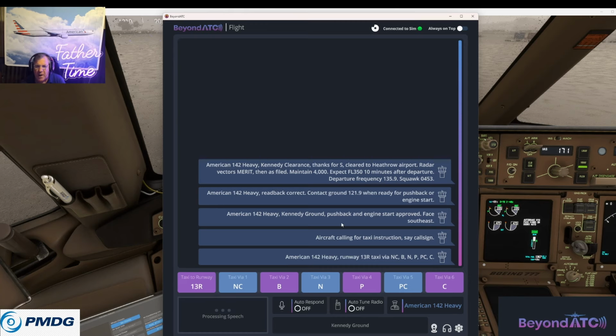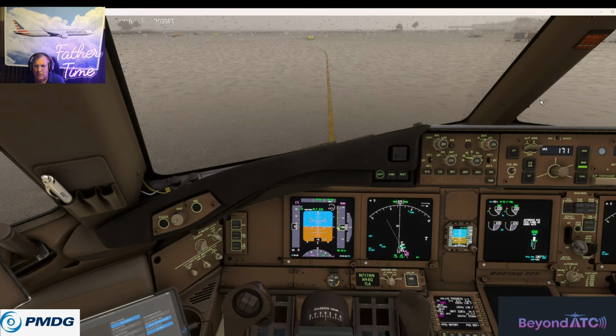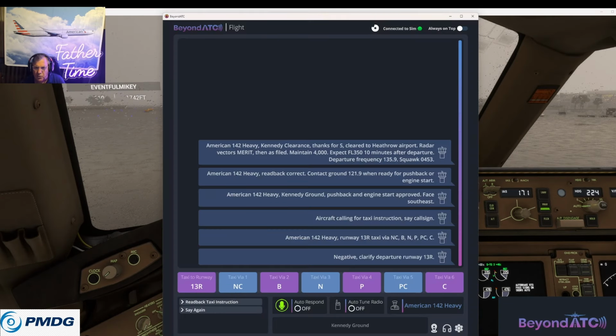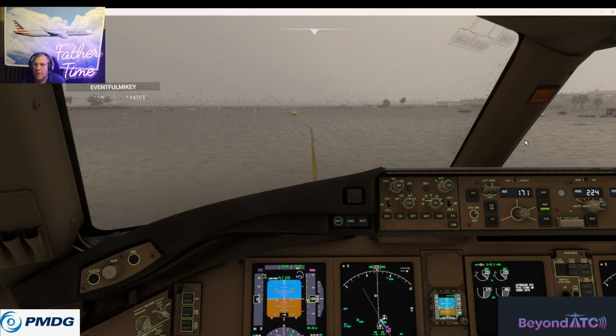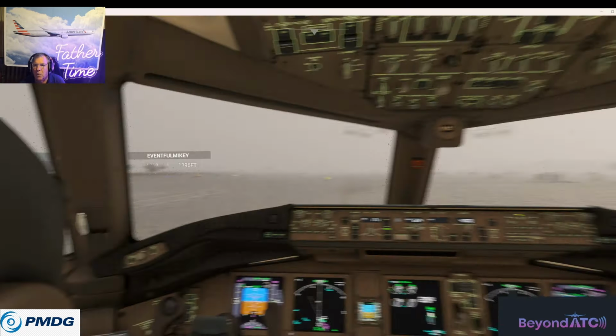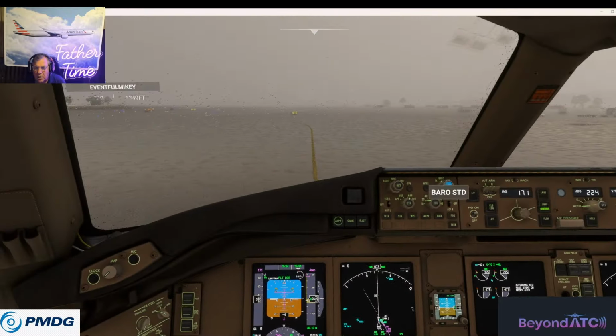All right, guys, so that's behind us. So he said to push southeast, but we're not going to do that. So negative, clarify departure runway 13 right. Yes, sir. Departure 13 right for American 142. Okay, here we go. Let's go to the overhead. That's cool. I didn't say the correct runway. He didn't like it, so here we go. Clear left, clear right. Parking brakes off.